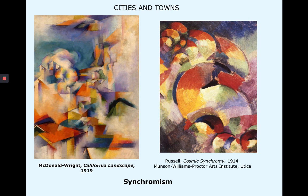And the term for their movement, synchromism, is based in the root words with and color. Sync, meaning with, and chrome, meaning color, similar to the word symphony, which is sym, with, phony, phon, meaning sound. So rather than with sound, I'm sorry, rather than with sound, this is with color, synchromism.